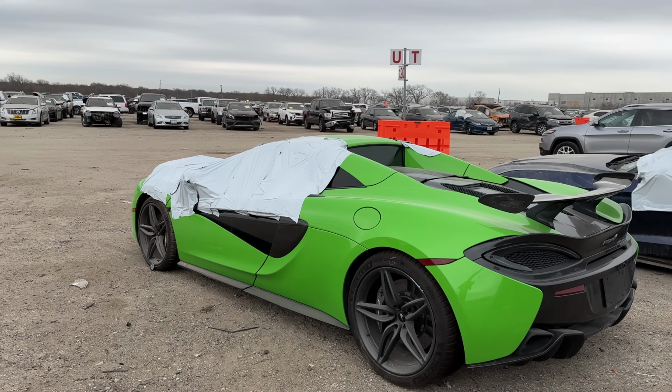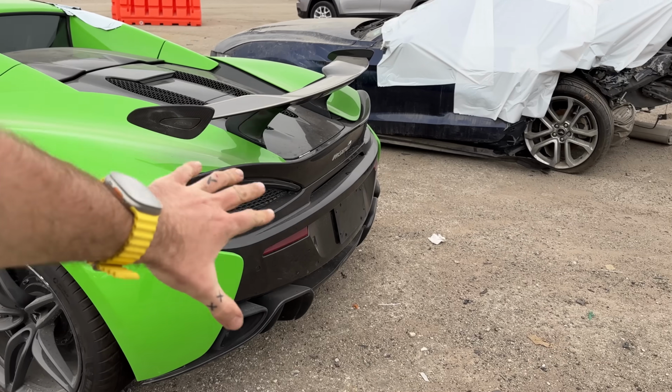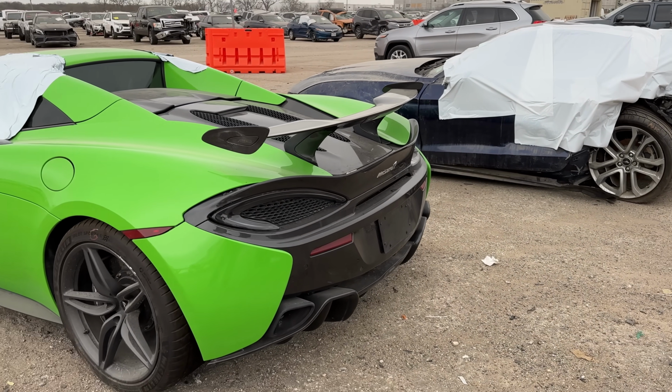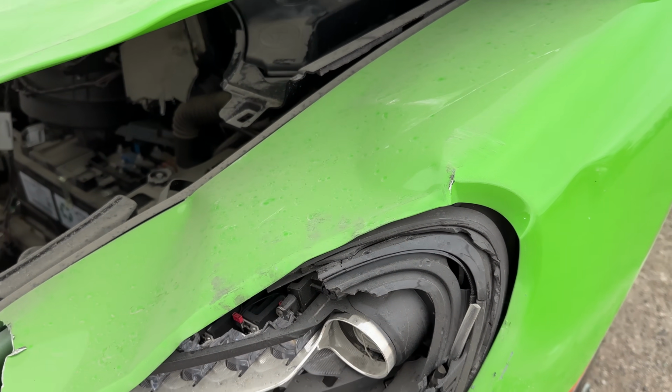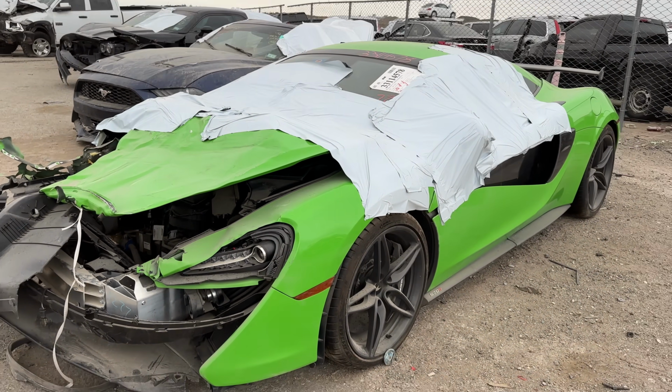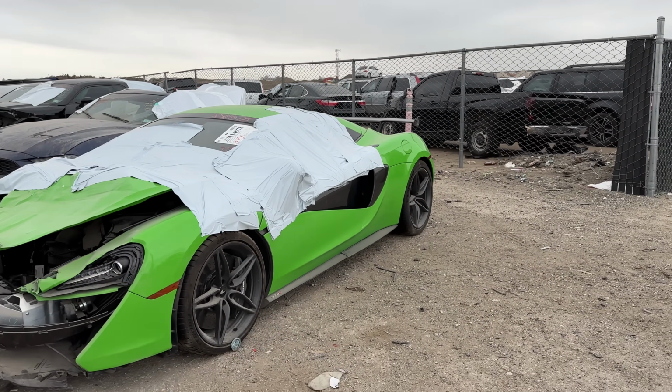I've said it over and over and over in these videos. I'd much rather focus on one area than have to fix the front end, and then still have to come back here and work the rear. The driver's side of the car, all the way until you get up here to the forward portion of the fender, that looks really good. The wheels, the suspension, I presume they're good, though that back one does have just a tad bit of curbing.